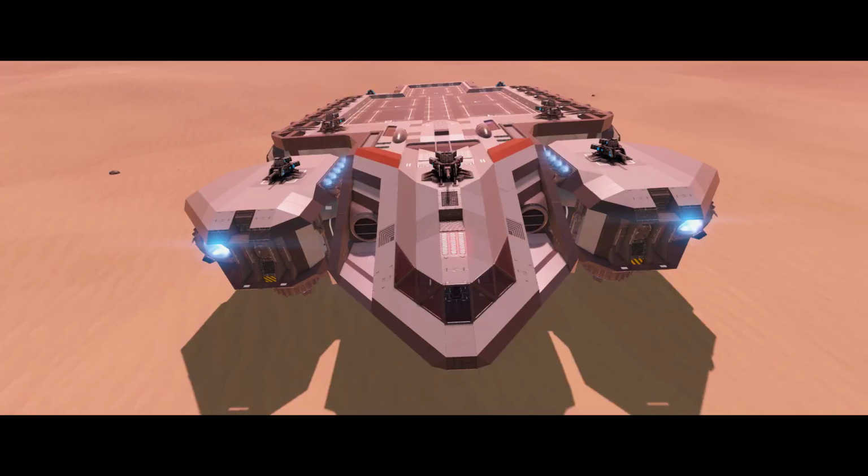Been doing a lot of work to this ship. It's not done yet, but I'm making headway on it. It's been a very complicated interior to do so far.